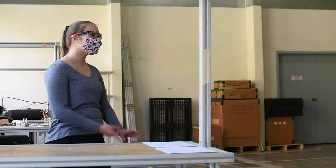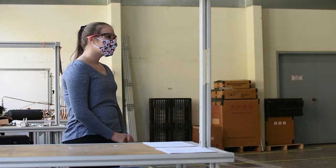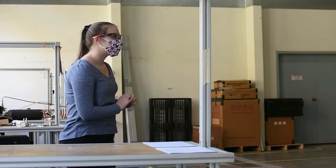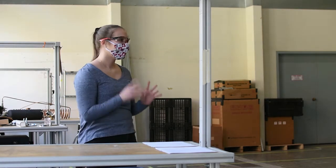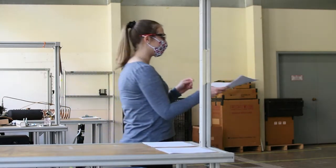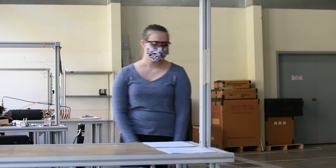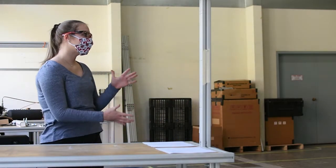So obviously LN2 is used in a lot of different places. And while it can be super cool, it can be dangerous too. So it's important to learn how to handle it safely right off the bat. So I made some worksheets, if you want to pass those around, just to follow along. But first things first, what is liquid nitrogen?